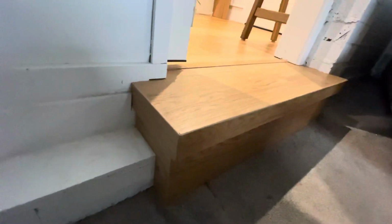We built a custom step which came out really nicely. I've never veneered the ends before of a cut, but it came out really nice. So we sanded all the corners and stained it. So really, yeah, really pleased with that.